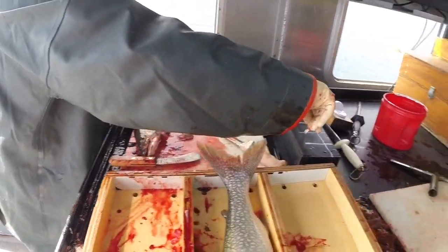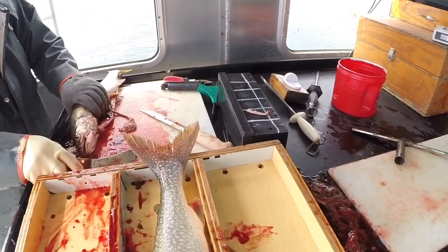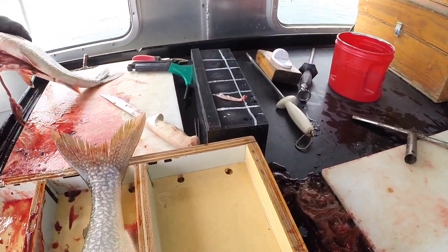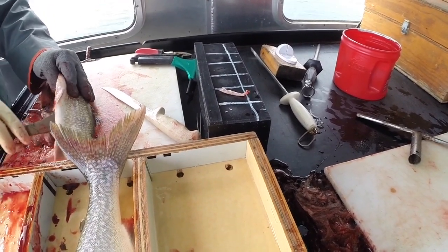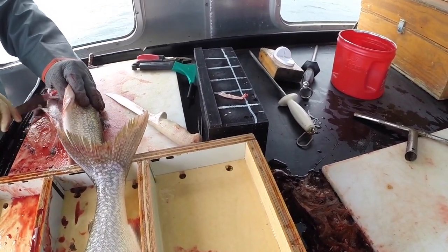So what he's extracting here is what's called the maxilla, which we also have on our skull. It's a maxilla bone, and that also can be sectioned, and you can count the rings in those to assess age.